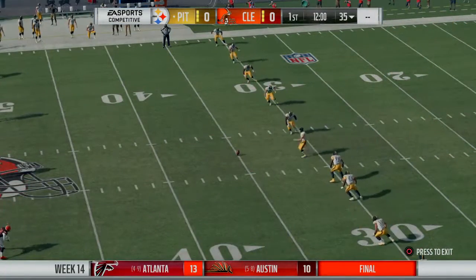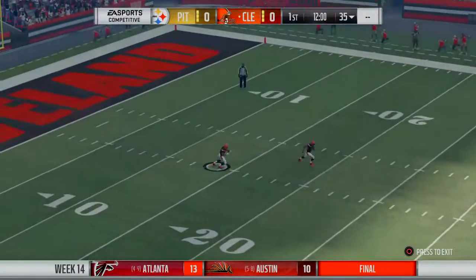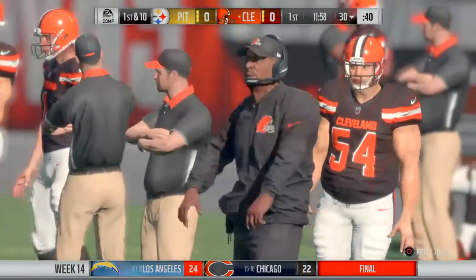Three-quarters of the NFL season are complete. What works in our final month? We're underway in Week 14. It's a short kick, taken at the 15. And a nice return sets him up pretty good here at the 30-yard line.